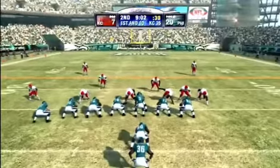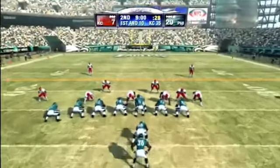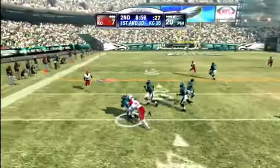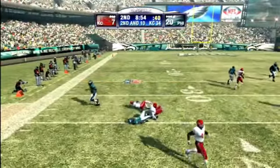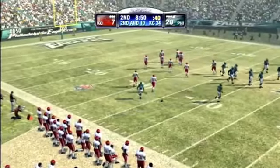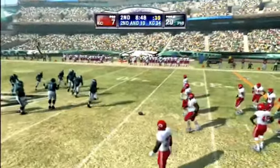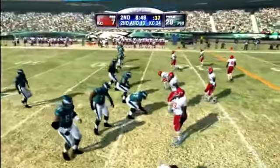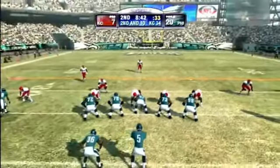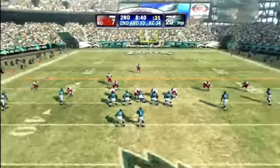Set. Here we go. Set. On the ground with a tailback. Stiff arms, and he's brought down. So at the most, he gains a few inches. That brings up second down. The Chiefs bring in the nickel package.